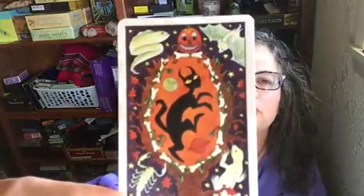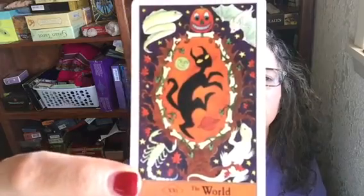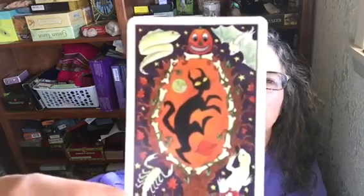We have the four creatures in the corner, the bat, fish, scorpion, and the lizard. The jack-o'-lantern there and the cat marching through the circle created by bones. Again, very traditional. You could lay this side by side with a Rider-Waite traditional and see all the connections.